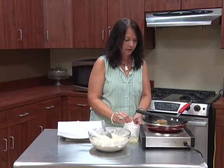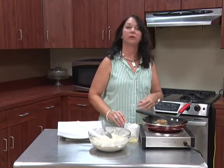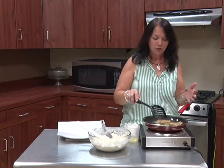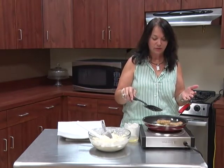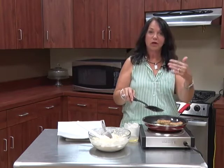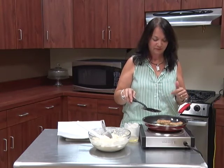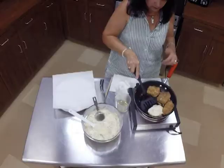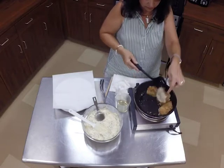Wonderful color to it. And, you know, if you wanted to, you could even make up some type of sauce to go with it, to eat with them also. And if it was my son eating them, he'd probably have syrup on top of them. All right, let's try this one and see if I can get this one scooped up. Oh, yeah.